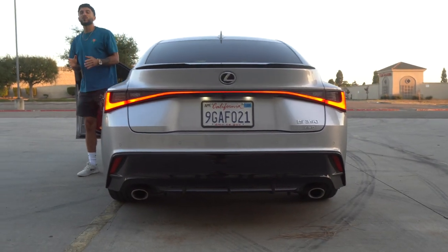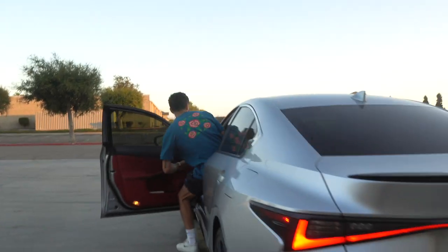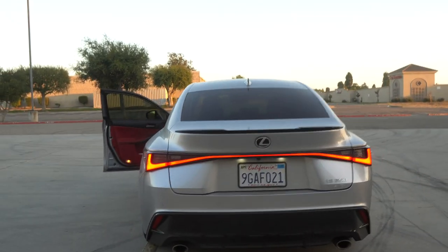So we got a few different sound modes, if you will. We'll show you the less aggressive one, and then we'll head into the more aggressive one. Let's go, make mama proud.